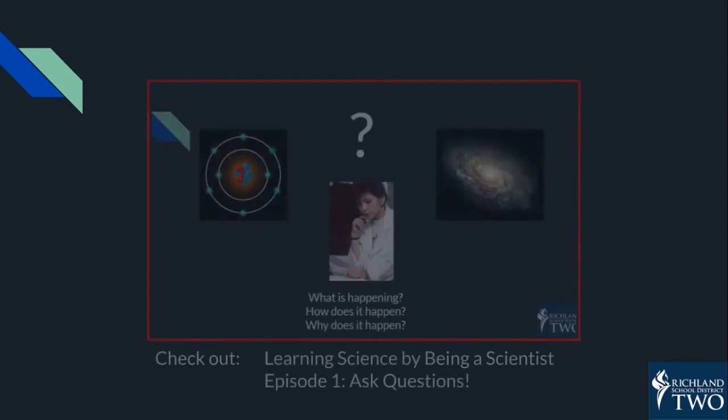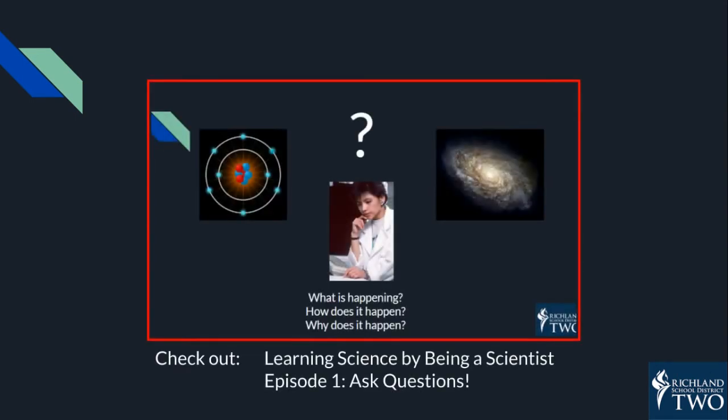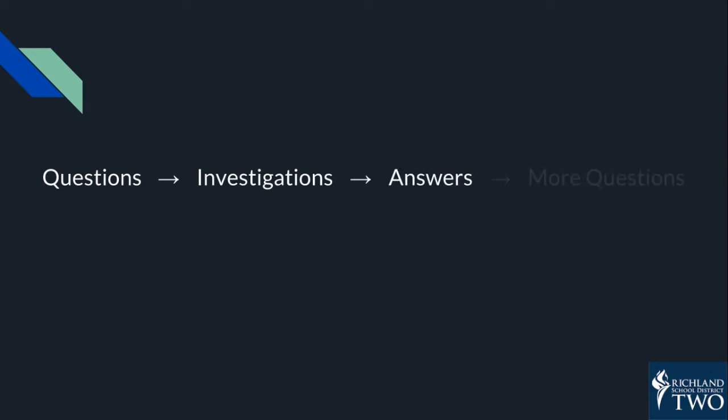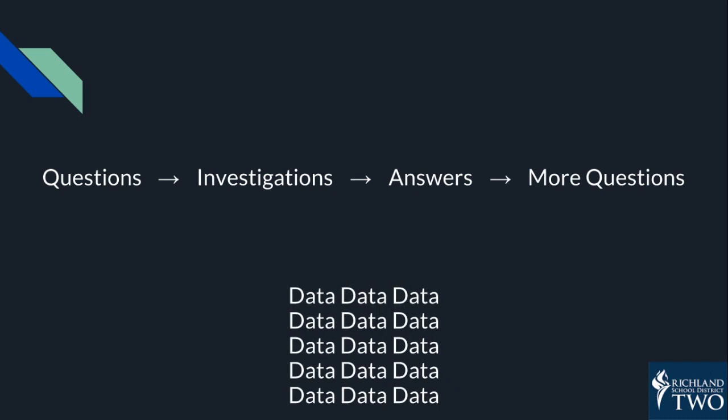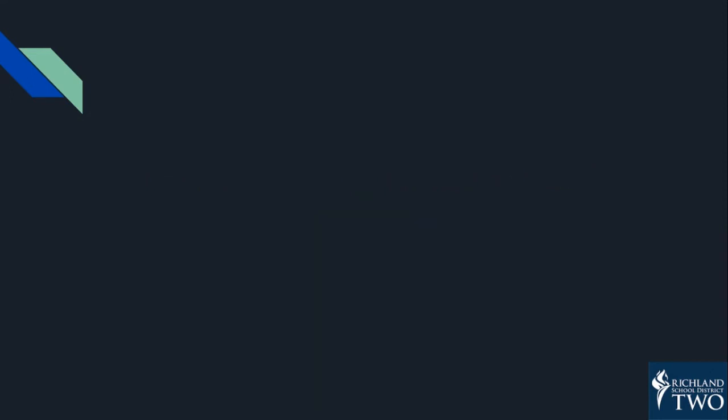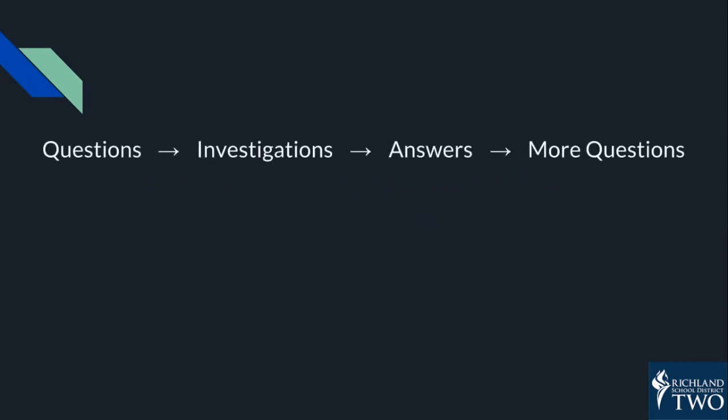Remember when we said that science is all about asking and answering questions? We said that you start with a question, and how questions lead to investigations, and how investigations lead to answers, which usually lead to more questions. Well, we need to add something to this. Data is what we get from the investigation that helps us construct an answer to our questions. So the simple answer to why scientists carry out investigations is to answer the questions they ask. But it is so much more than that.